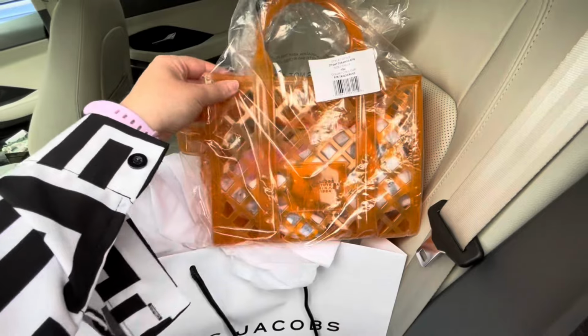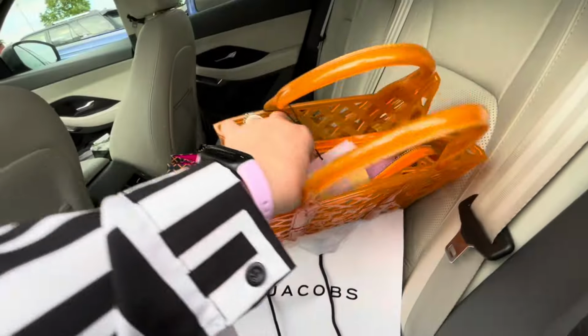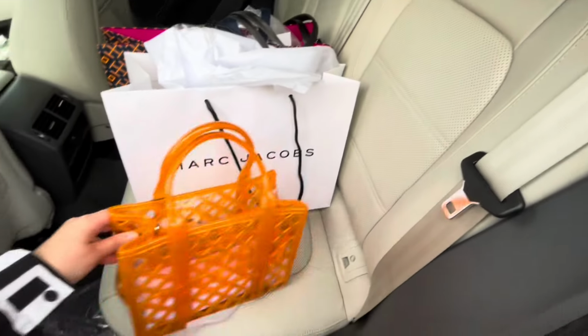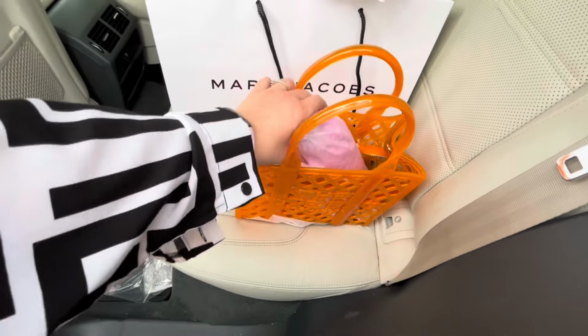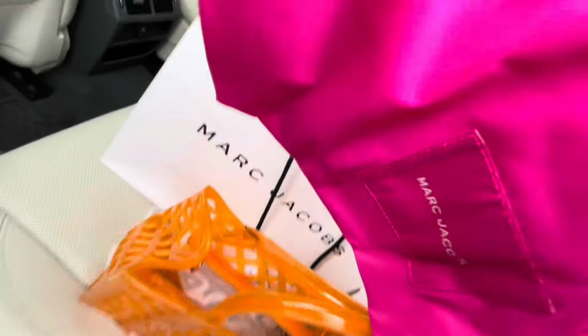It is a tangerine Marc Jacobs. I felt like the one in the store was brighter, like the floor model, but the inside has a bright pink pouch. So this is what you keep your stuff in, this bright pink pouch. Let me see if I can take it out. So this is what you keep all your stuff in inside the bag, and it just kind of poofs out. So it's a contrasting color. And here is the dust bag.